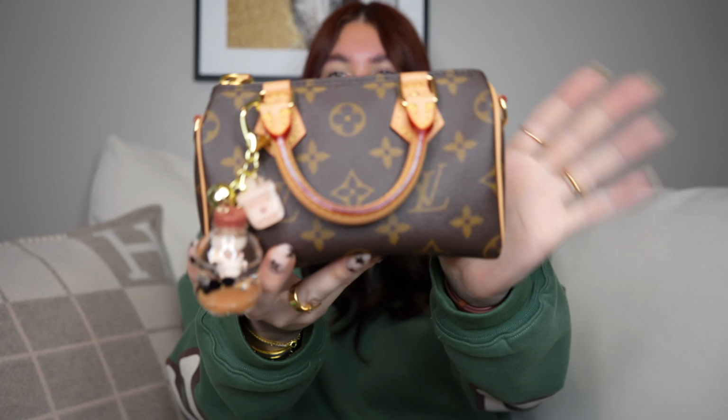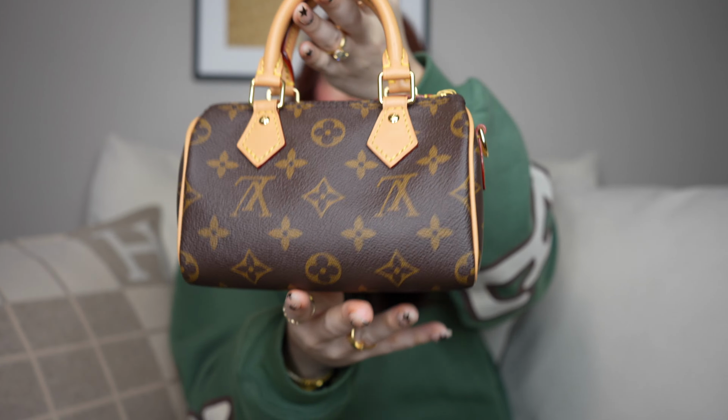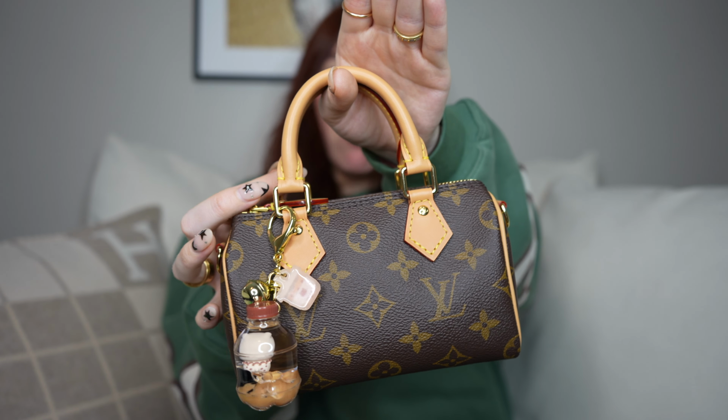We're going to go over the Nano Speedy first. So this is the 2022 version. I always get this confused because the old Nano Speedy does not have a removable strap, but this one does. And I think it's either the 2021 or 2022. I think it's 2022. So this is the newest version of the Nano Speedy. Here is the front, here is the back, and here is the sides. And then the leather, the handles are already pre-treated, so you don't have to worry as much about getting water spots on this bag because the VUITTON is already pre-treated, so that is very nice.